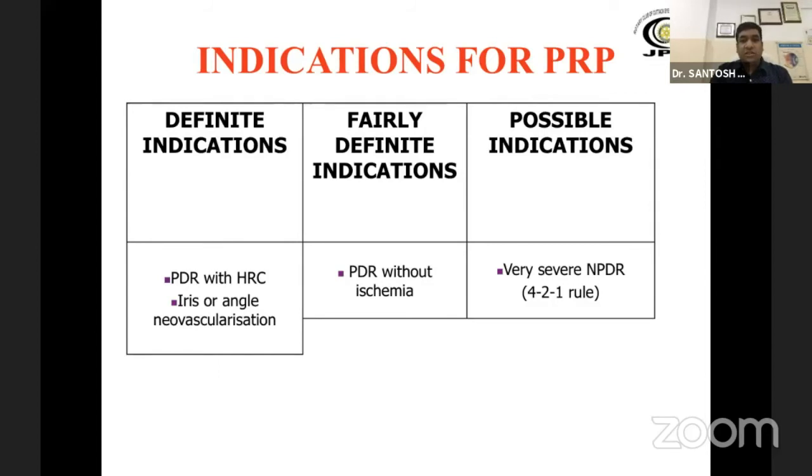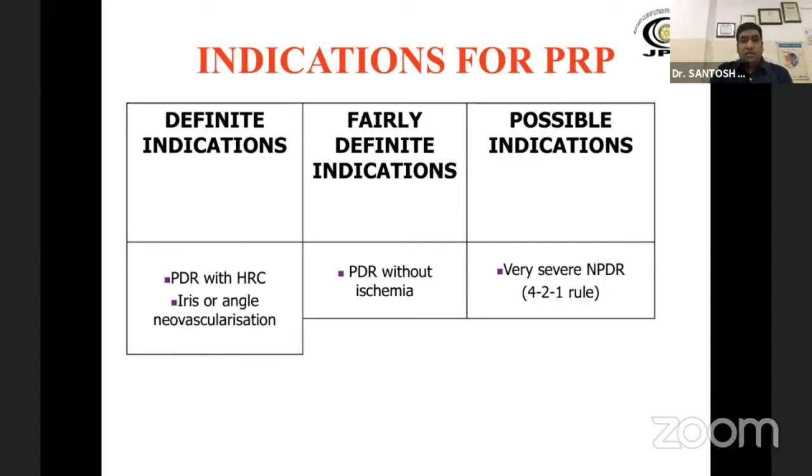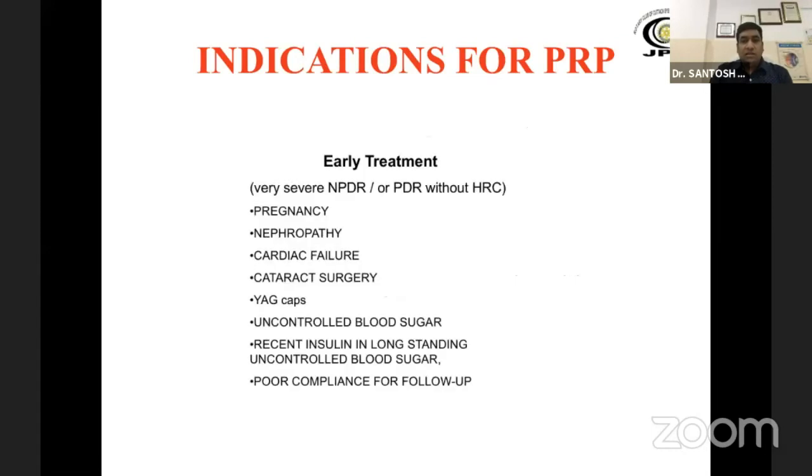Now, lasers for PDR include PDR with high risk characters, but in cases of PDR without ischemia or very severe NPDR also, we can consider PRP. Indication of PRP also includes situations where we cannot give anti-VEGF, like pregnancy, nephropathy, cardiac failure, and other situations where we cannot go for anti-VEGFs.